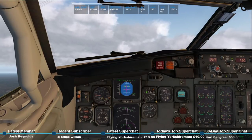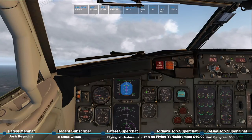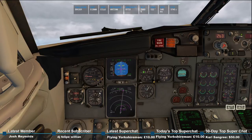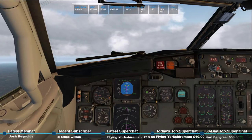Alright, let's do NADP1, so we're going to continue until about 3,000 feet above aerodrome. That's 3,600 feet, and then we'll accelerate. We're just going to carry on until 2 DME. So 2 DME would be the distance here on the right-hand side, and then we'll make our turn inbound to Bourne Hill. Yeah, my centerline tracking wasn't that great on that departure.